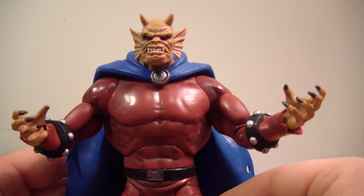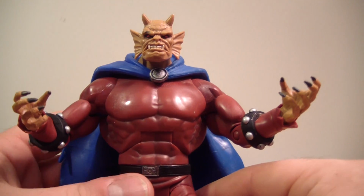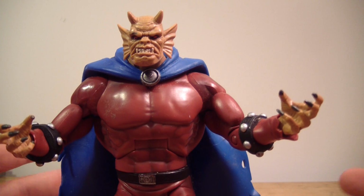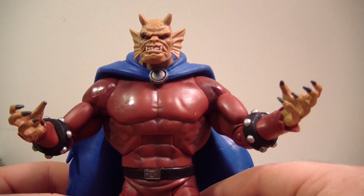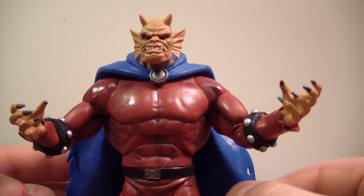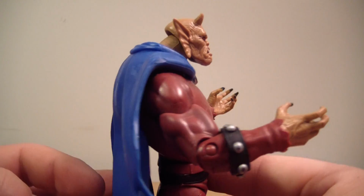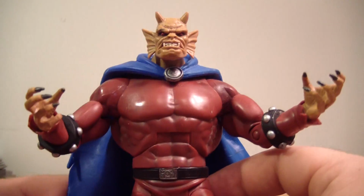But I think he's got a great look, and I think he definitely deserves a spot on the most underrated, because I don't really hear much about him at all. Not speaking for the character, just speaking for the figure itself. And I think he's overlooked, to be honest with you. So there we go. There's number 4.